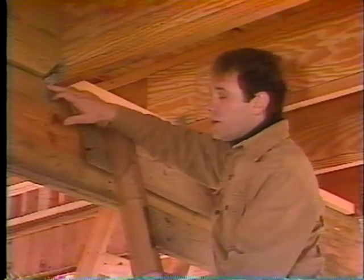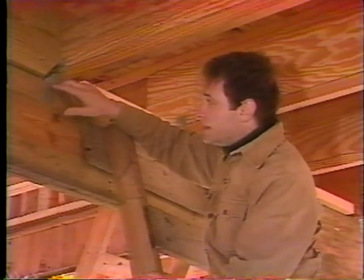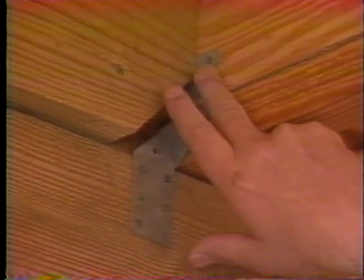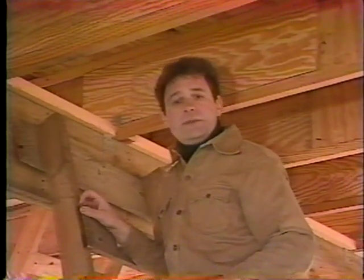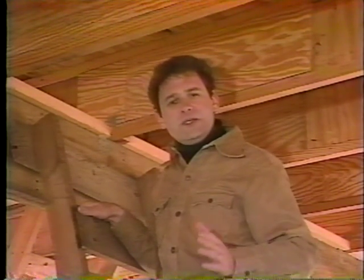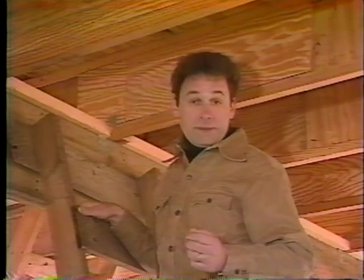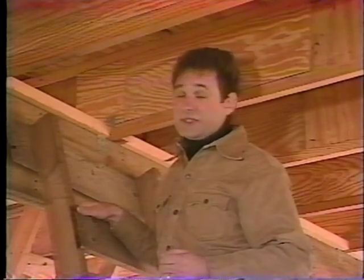Now here we have what's called a hurricane clip, which is really nothing more than a galvanized metal fastener attached with galvanized nails. It is the nail arrangement on this clip that will help offset those wind uplift forces we just mentioned. Another type of connection for the floor joist to beam is a wooden connection, which is less susceptible to corrosion than metal. But again, what's important is that a connection be used that will adequately resist these wind uplift forces. The type of connection and the size and number of nails used will determine the degree of resistance.